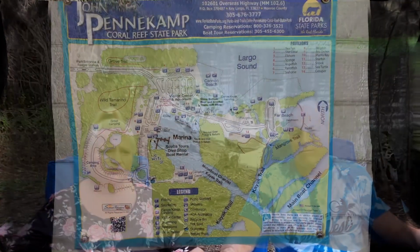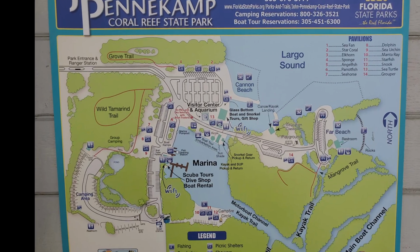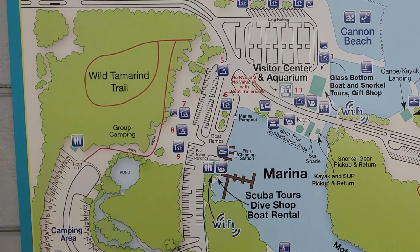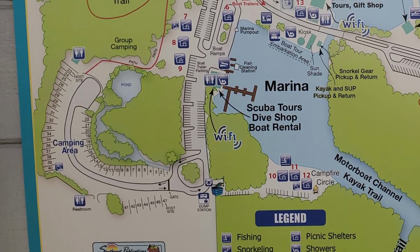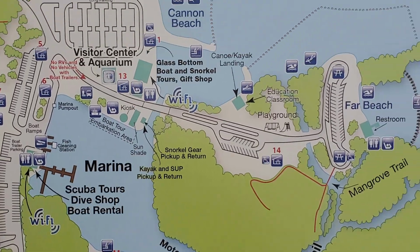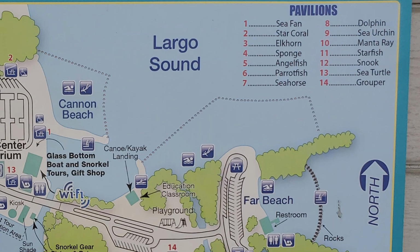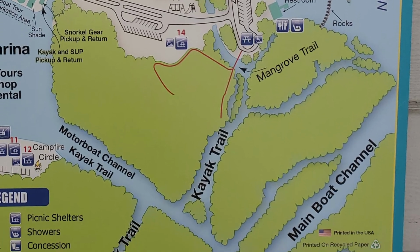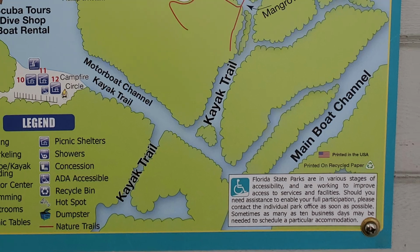When we first got there, we had lunch. We actually brought a picnic with us, which was great because they have some really nice picnic tables with covers over them. So we ate first, and then we just walked around trying to figure out what we wanted to see. First place we went to was the museum. They have a little museum that tells a little bit about the park and the man, John Pennekamp. After that, we went to the gift shop.